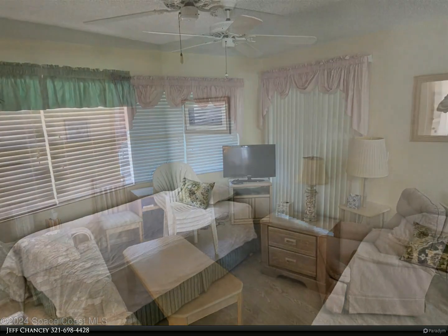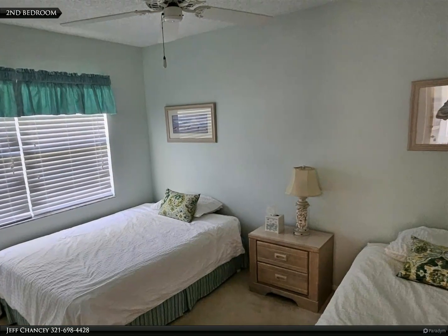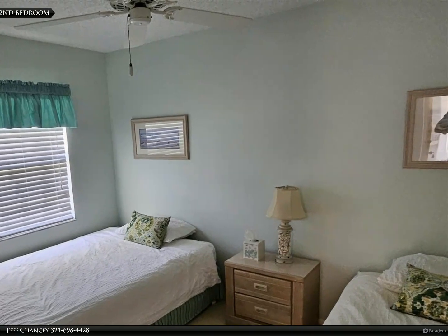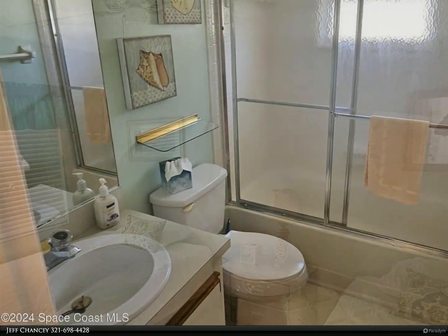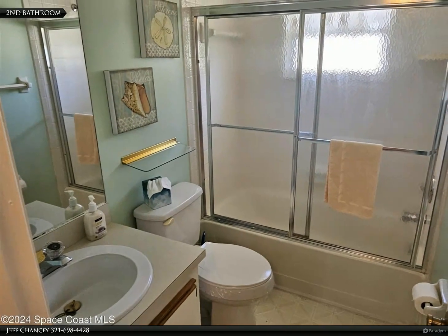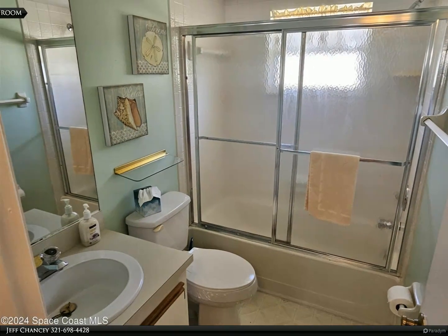Easy maintenance with the HOA covering most everything on the outside: paint, roofs, pest, insurance, lawn, trash, even water/sewer is included. You'll enjoy all the activities offered at Woodside.